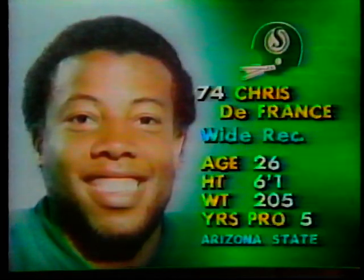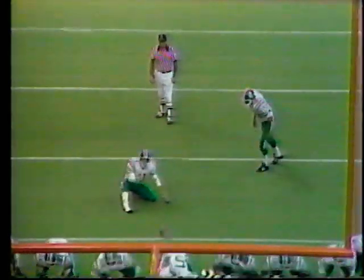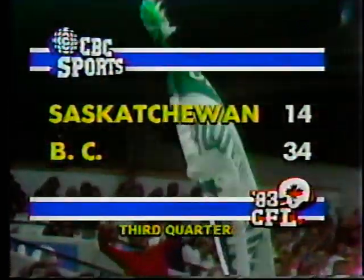Well, Chris DeFranc missed last week's game, but you can tell by his performance this afternoon just how valuable he is to that passing attack of the Roughriders. Point after by Ridgway, and it's now 34-14 as the Saskatchewan Roughriders are trying to fight back here in this second half. Quite a large contingent of Saskatchewan fans here at BC Place Stadium this afternoon. They have to be delighted with this throw. Oh, they sure do. Those green and white fans are here. Great throw. DeFranc found the hole, made the catch. Well, a large number of Saskatchewan fans accompany the Roughriders on every game, and we'll be back with the Saskatchewan kickoff after this.